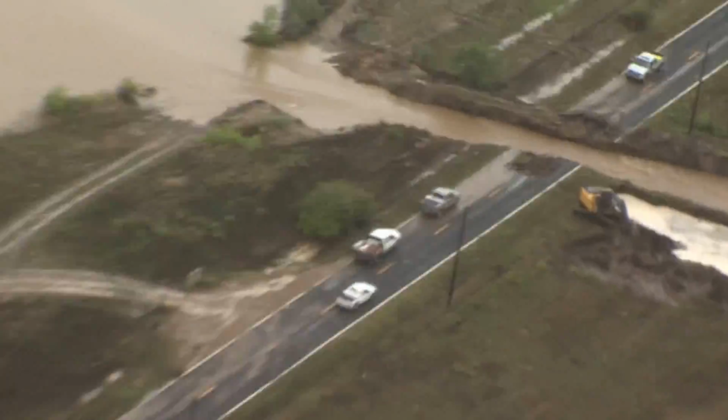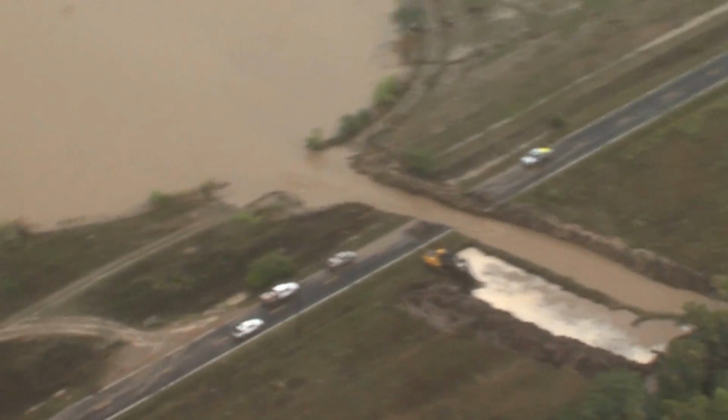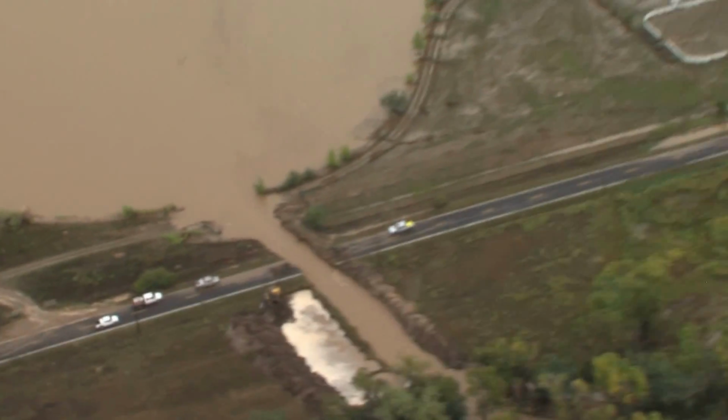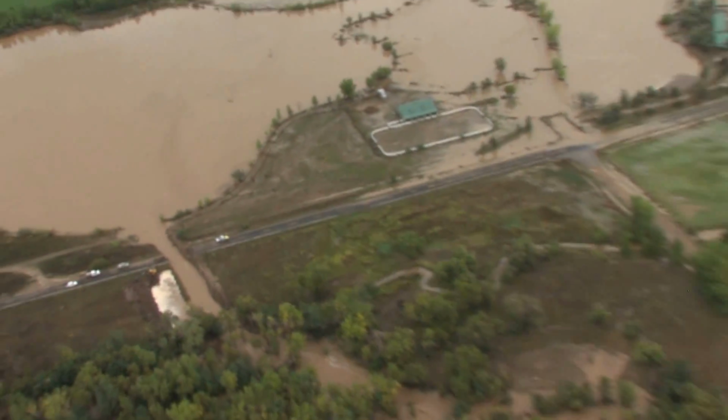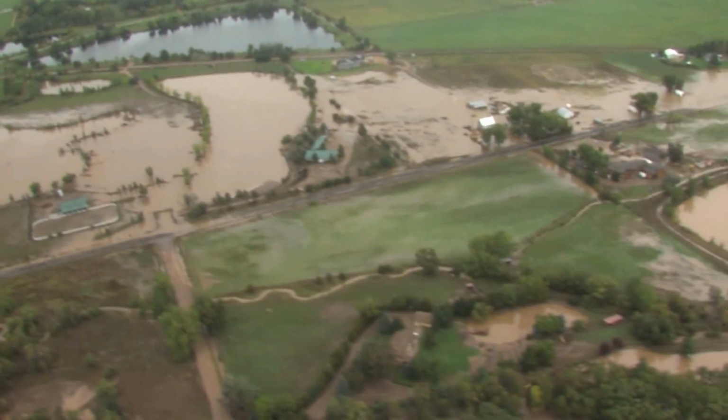As you can see, there is a significant amount of water flowing through the diversion, which is having a positive impact on the flooding in the Champion Greens and Greens neighborhoods. That's a nice sight to see right there. Want me to swing around again, Jeff? Yeah, let's do a loop around that.